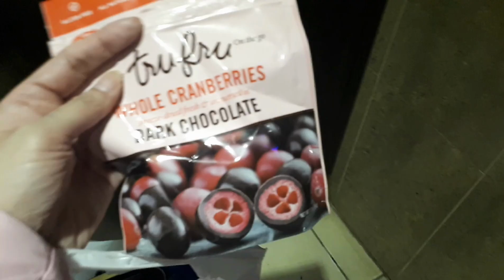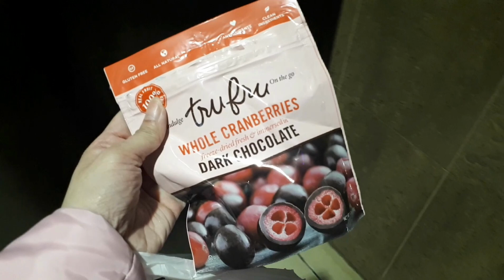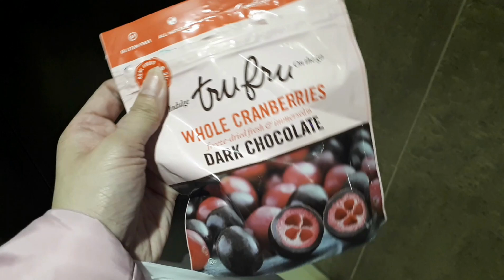I can't stop talking about these. So I've tried the chocolate covered blueberries from Brookside, but these are freeze dried, so they're so much better and so much bigger. Those ones are just like gooey. This has so much texture to it.